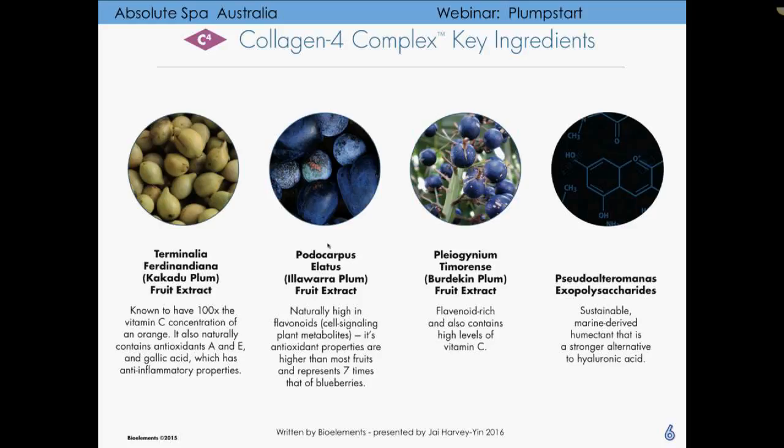The next one is the Illawarra plum, and this one's high in flavonoids. And flavonoids work in cellular communication and by signaling to increase metabolism in the cellular renewal. So it also has antioxidant properties that are higher than most fruits and represents 7 times that of blueberries. So that's an interesting thing because we always think that blueberries are one of the highest in antioxidants. We're always encouraged to eat blueberries for their high antioxidant goodness. So the Illawarra plum, 7 times more than blueberries.